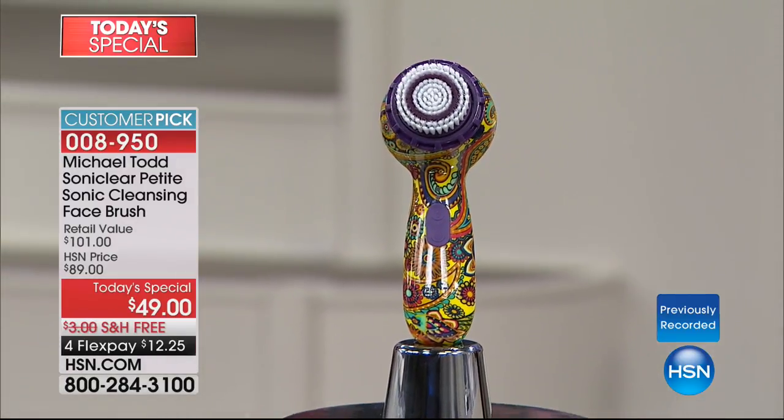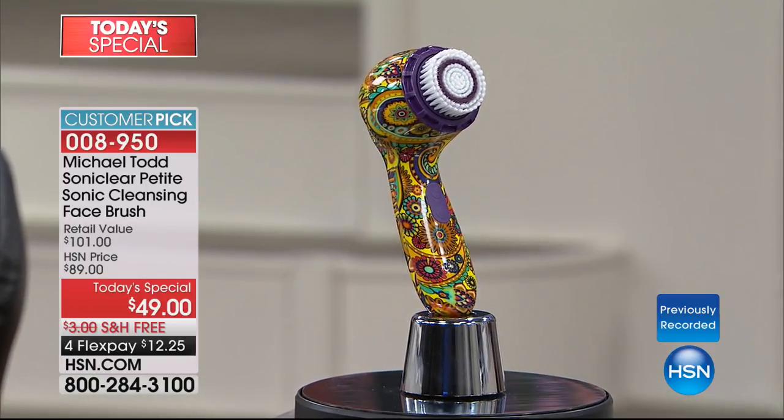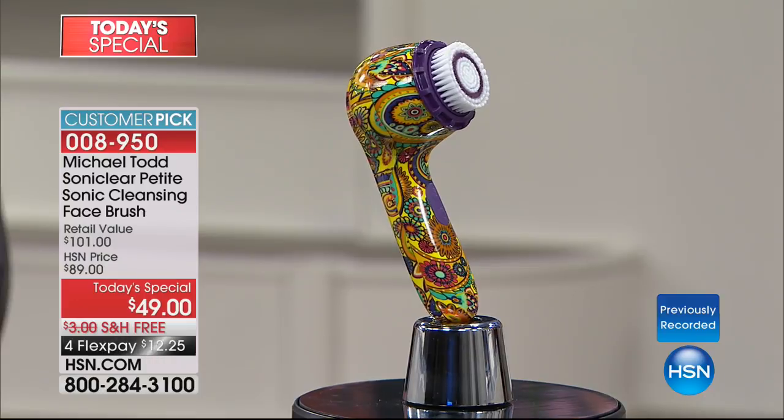So there's our hippie chic. Oh, that's my girl. That's what I've got at home on my counter. Doesn't she fly? She makes me smile. Fresh. I know, she makes me smile.